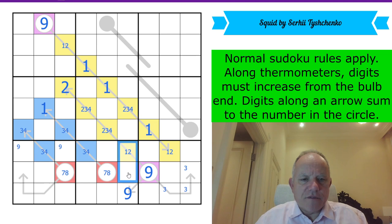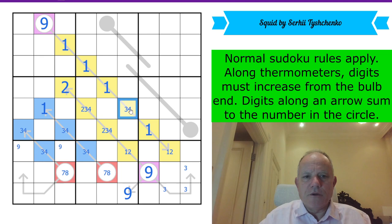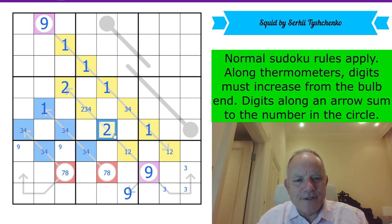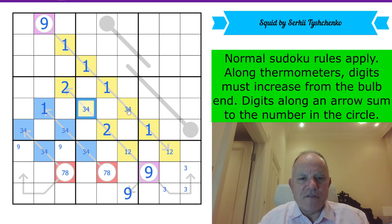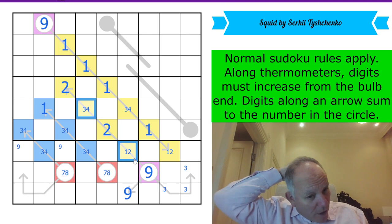Now one of those 2 is a 1. Oh, that's become a 1 since that was made a 2. Now, what's our total here? 3, 4. These add up to 5. So that's not a 2. That's all that's telling me. Oh, this is a 3, 4 pair. So that's a 2. Oh, this is strange, isn't it? This isn't 2 now. This is another 3, 4 pair. And these 2 add up to 5, but that could work either way round.